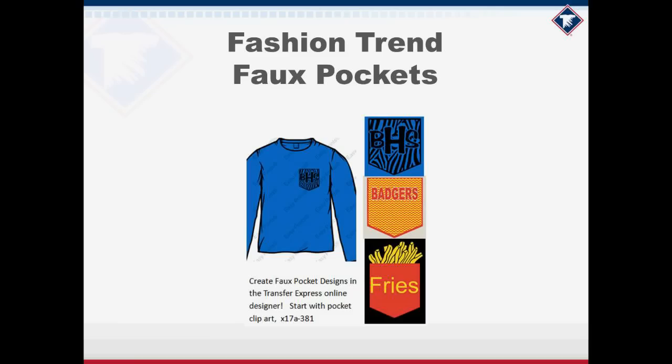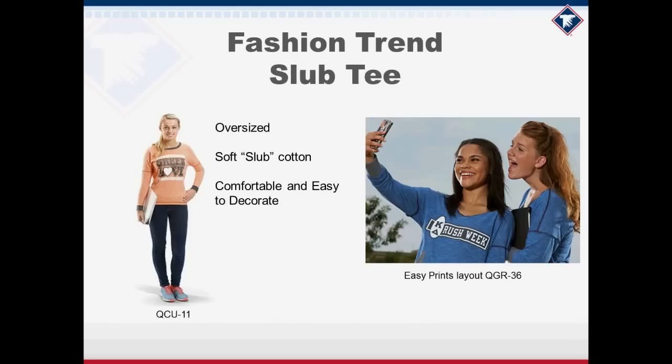Now, this is a neat one. This is one of those that I was not familiar with when they started selling these, probably about 6-7 years ago, I think, maybe a little bit longer. You see these every now and then. They're called slub tees. Now, a slub tee, slub, the word, refers to thread during the weaving process.